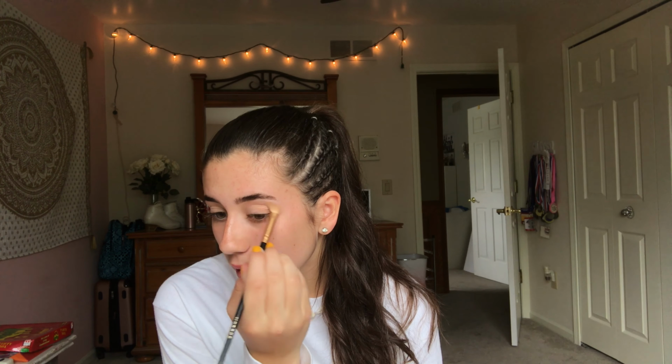So then we're gonna take this shade. Love this shade. It's like a nice brown nude, tan shade. It just makes me feel tan, you know. And then we put that in the outer corner, and I don't really like to do too much because I don't like to be that extra. Now that we have a little bit of color on our eyelids, we're not even done.